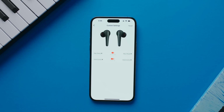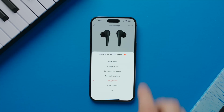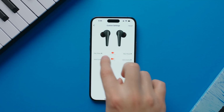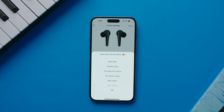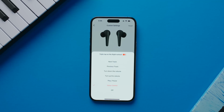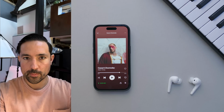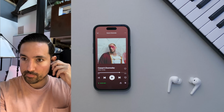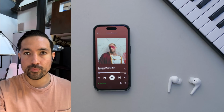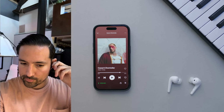The features do not stop there though, because you also get touch control, which I think is super helpful. What I really enjoy here is, again, the customization you get. This works on either left or right, and you can customize both. So you can do everything from play or pause, next song, previous song, or even control the volume. The other thing worth noting is if you don't want to double tap or triple tap to pause a song, you can also do that by simply taking an earbud out of your ear, popping it back in, pulling it out, which I think is the simplest way to do that.